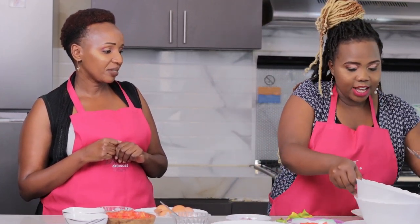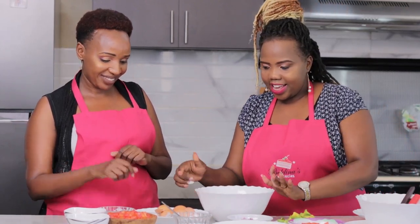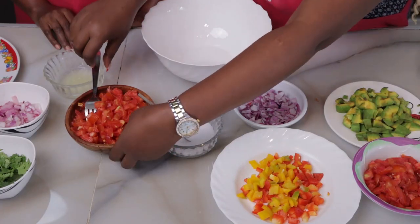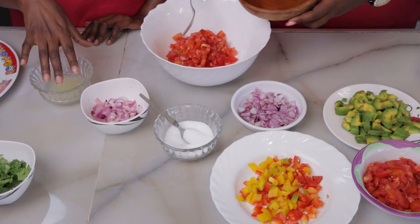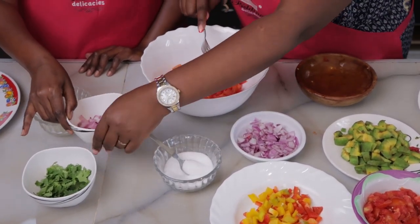Yeah. Yes, now we can start. We will start with the tomato salsa salad. We are leading a healthy lifestyle. Yeah, so what is going to go in first? This one you're showing me. Yeah, so we can have our tomatoes, and for this one, the tomatoes are a bit many, so you don't want the onion, which can be a bit strong, to overshadow the tomato.